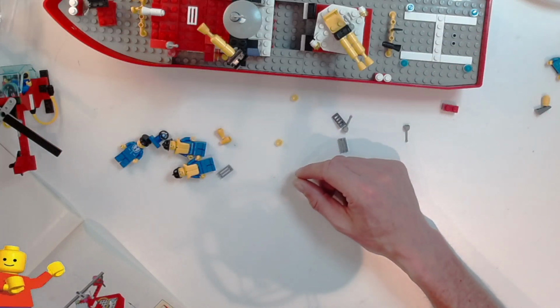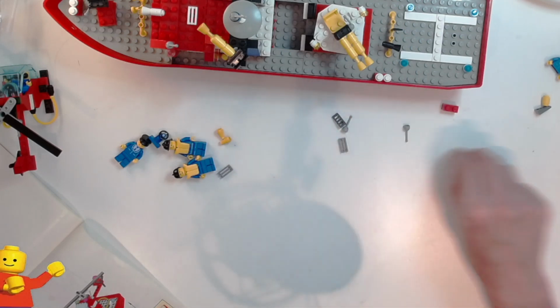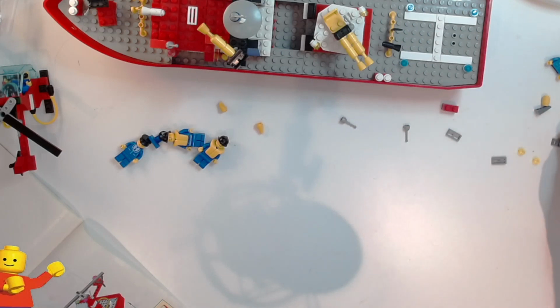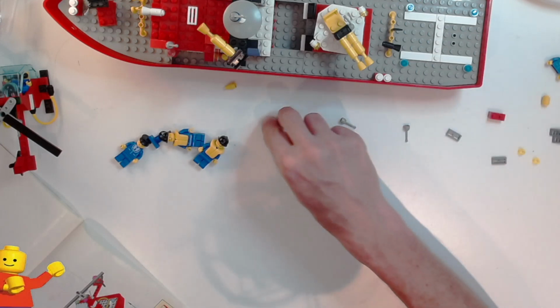We've got... Those were extra. That was extra. Although they did make the model look pretty good with those on. But those were extra. The little red bricks extra.